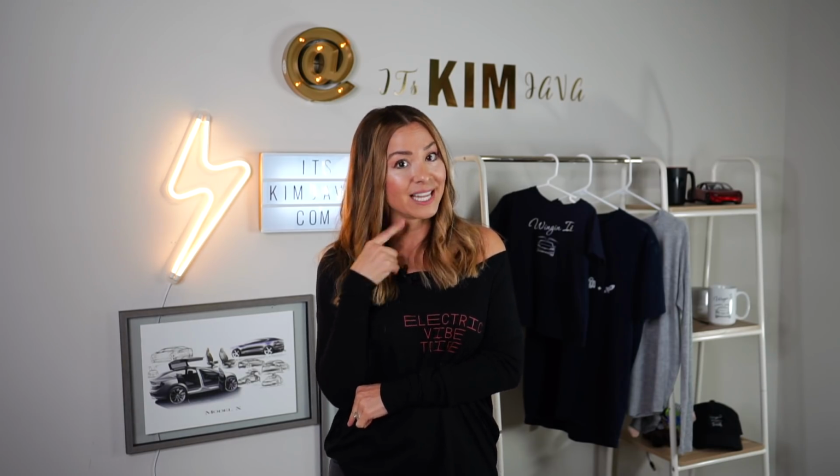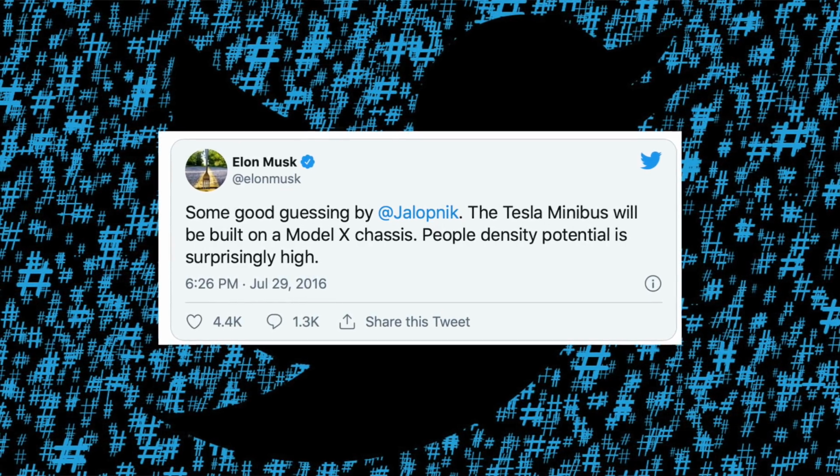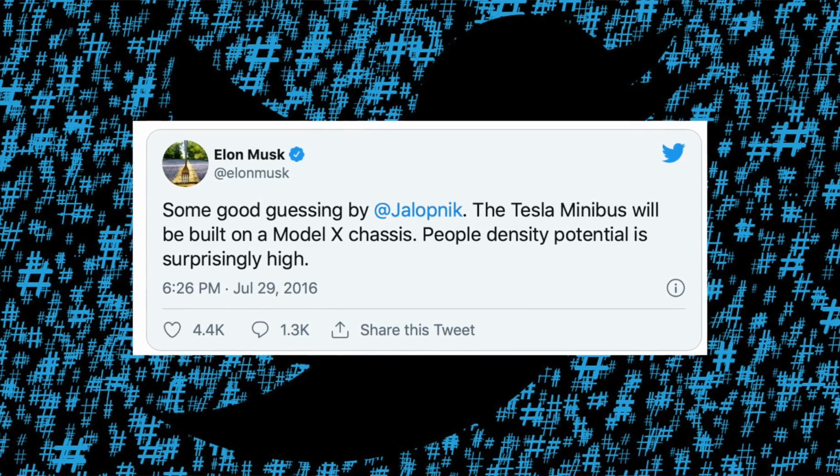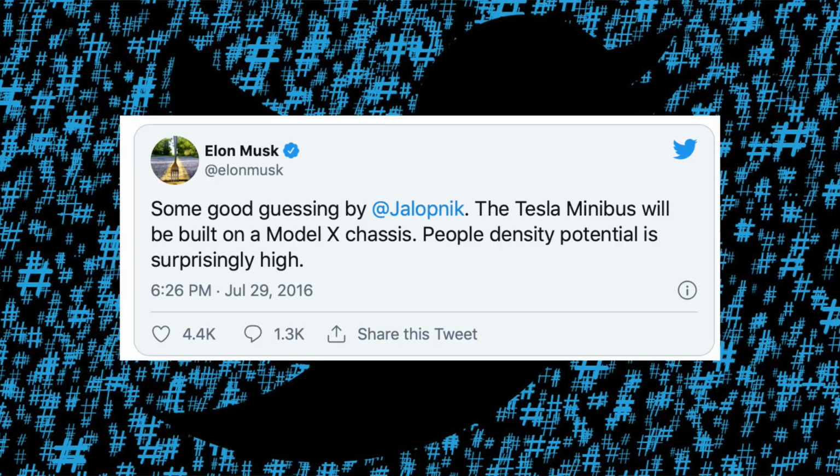Of course, Tesla ended up unveiling the Semi, but they never unveiled a vehicle with that high passenger density urban transport. We even have some insight on the design plans for this electric Sprinter van because Elon himself said so back in 2016. In July of that year, he tweeted, "Some good guessing by Jalopnik. The Tesla minibus will be built on Model X chassis. People density potential is surprisingly high."